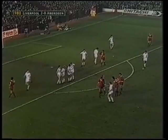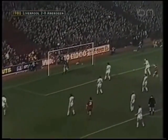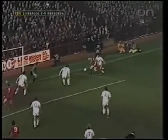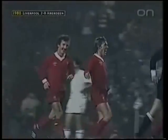Don't need any telling that there are all kinds of dangers here. The kick's being quickly taken to Cohen. And Cohen tries to chip the goalkeeper and hits the bar. Lee, Dalglish, that's 3-0.